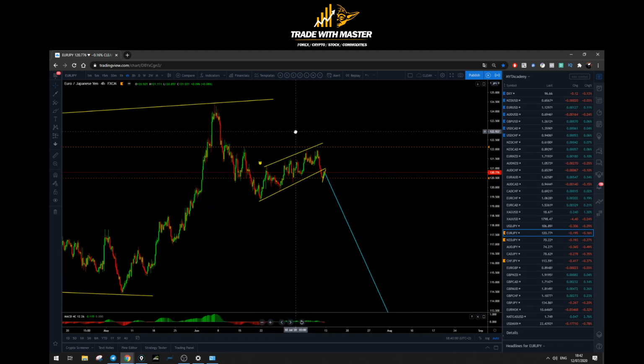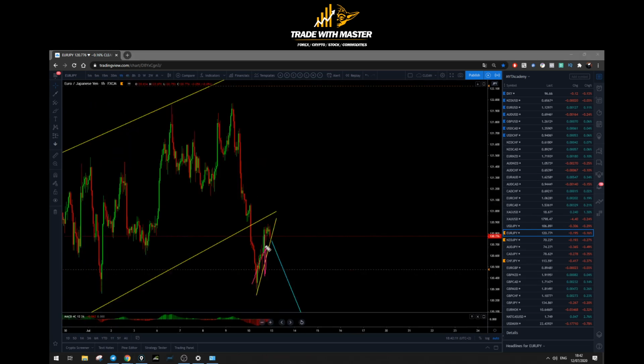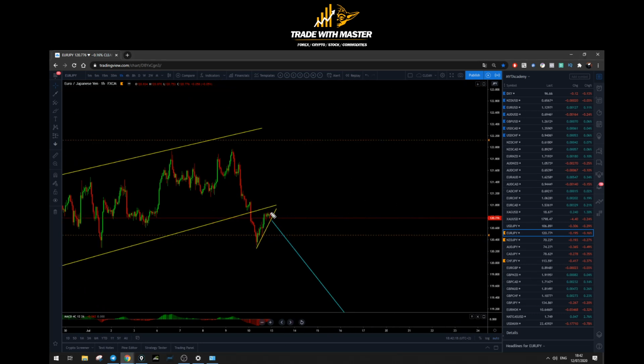Euro yen, this one is being posted here on my published idea. So if you are watching me, then definitely you are having the trade. So what you will do, you watch how this will develop over there. You want to sell the strong break to the downside. Take that sell. Strong break downside, take it. You will see how far it will go.